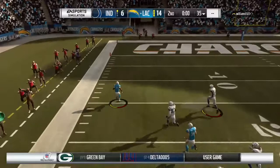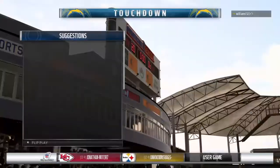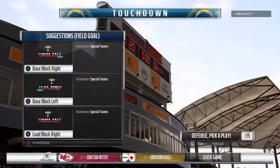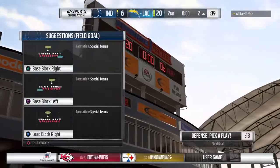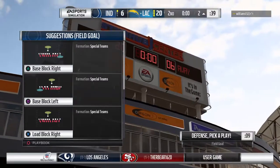And now look at him go. And he takes it the distance. No time remaining. No cloth on the field. Yeah, no flags, and it's a kickoff return to end the first half.